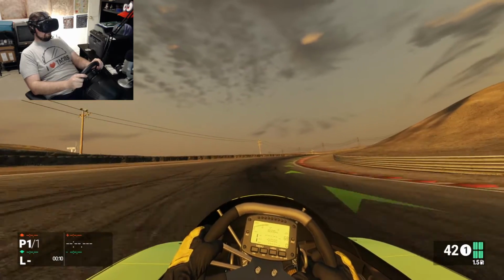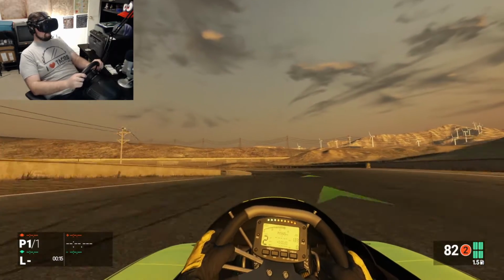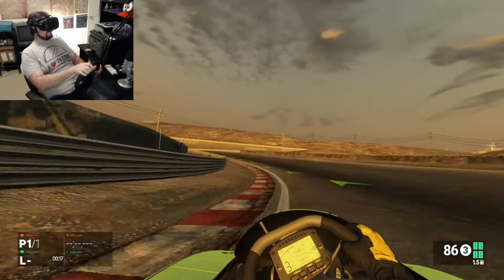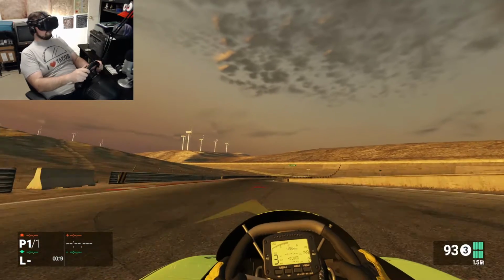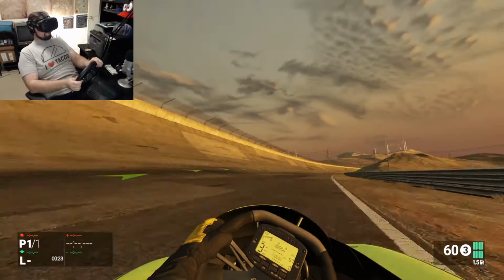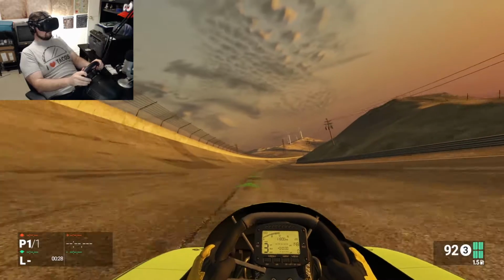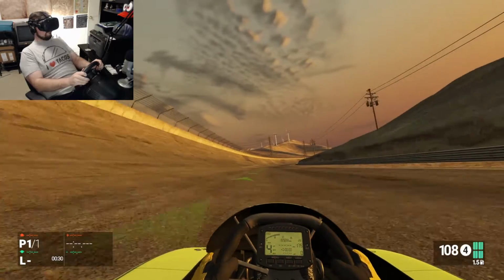It's not a full 360, or even better, what I got now, a 900-degree radius wheel that actually feels like a proper steering wheel. It didn't exactly do the trick, but even with that limitation, I was still having a blast. And I was still enjoying the heck out of racing on that.